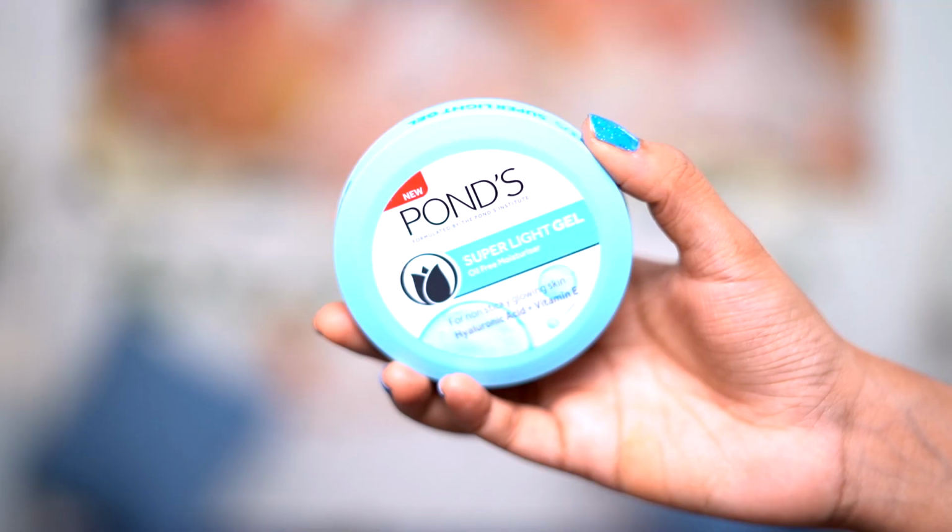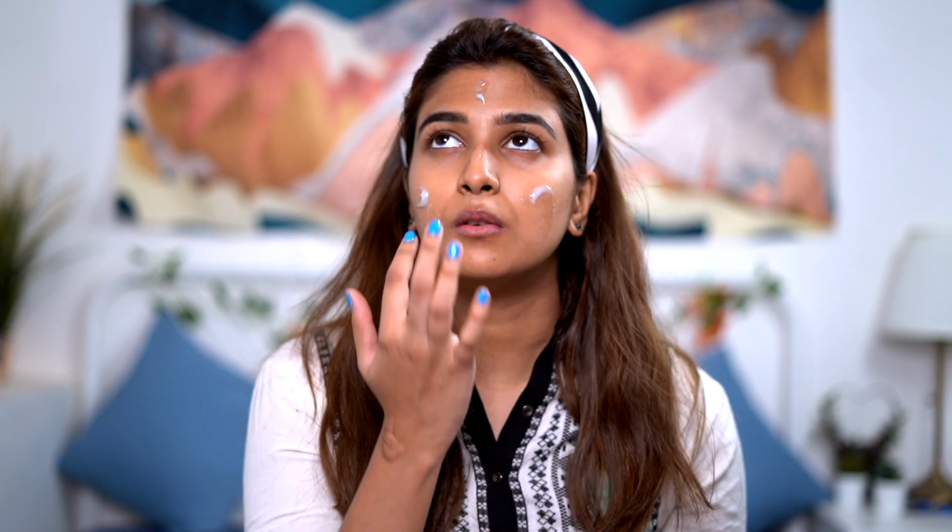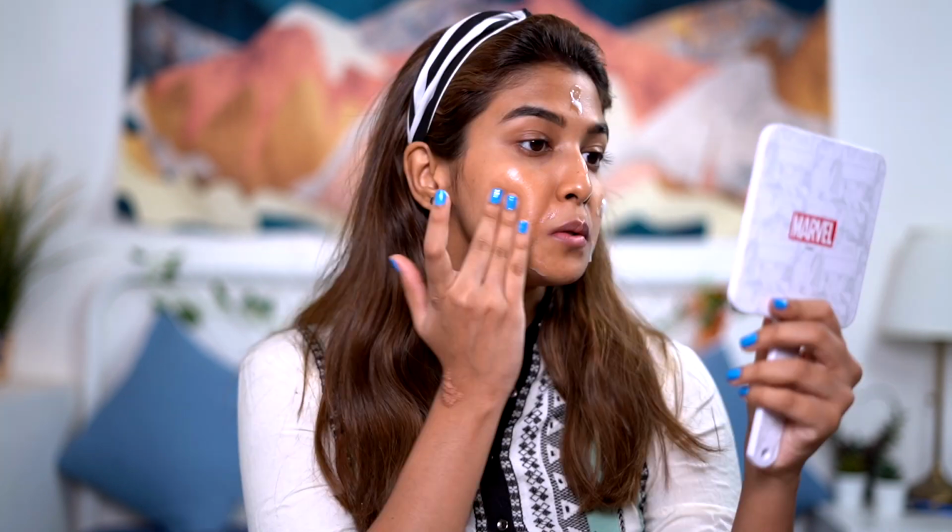Okay, so the first step is moisturization. Obviously, you shouldn't apply your foundation without moisturizing your skin because it will go on patchy, flaky, and you don't want that cakey look on your skin. So for my moisturizer, I will be using the Pond's Super Light Gel Oil-Free Moisturizer. This is my OG favorite moisturizer. Hands down, this is such a good moisturizer. And it's also a drugstore one, so if you want to save up some coins, go for this.